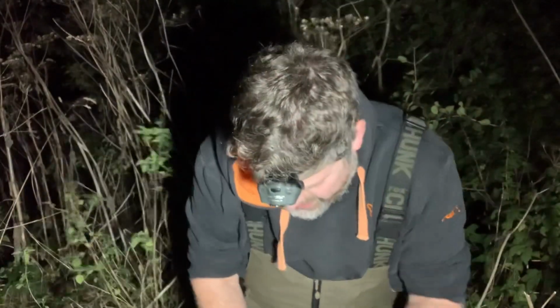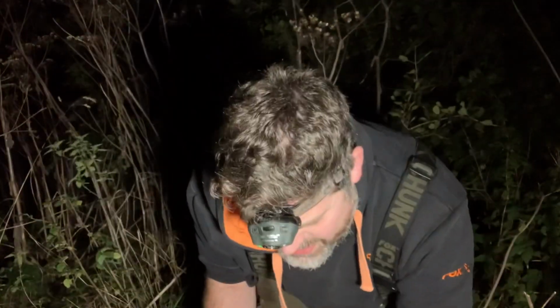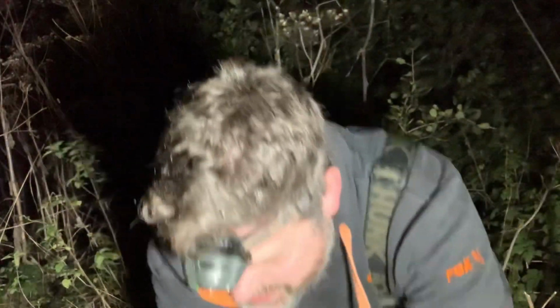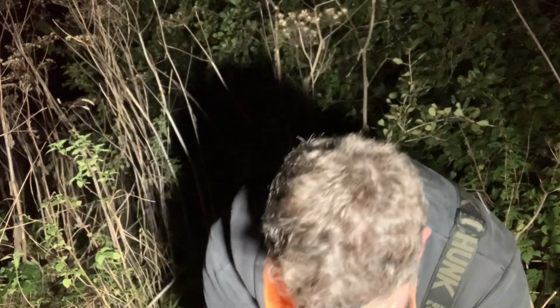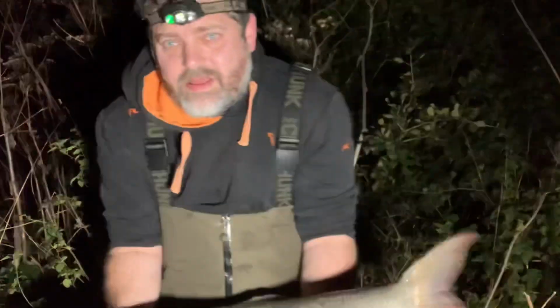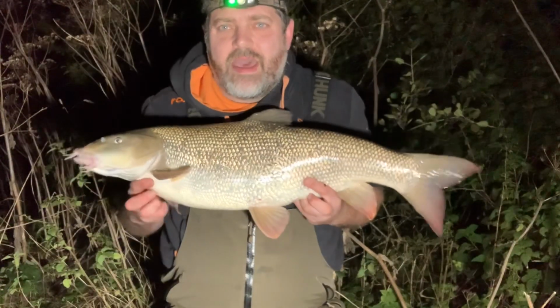Well then, that was worth the wait. I've had a bait out there for nearly just shy of 2 hours, and I then had some very subtle knocks, not the big screaming bites that you expect from barbel. But look at that bad boy.